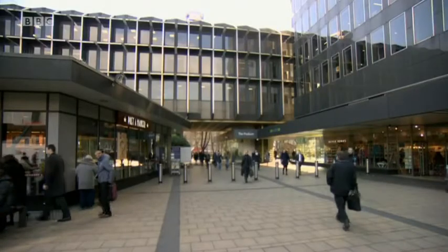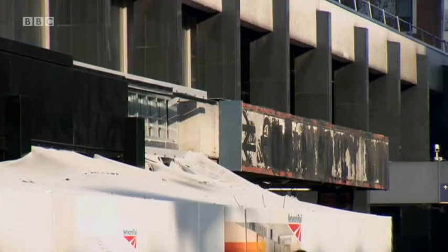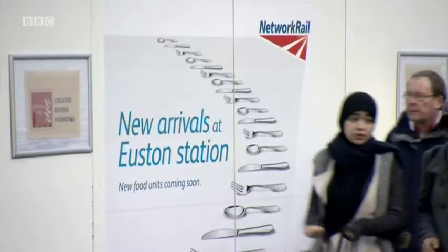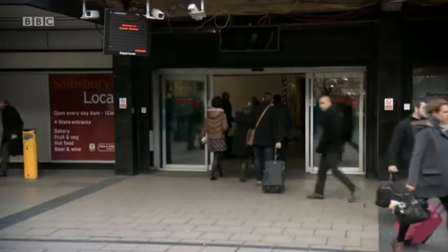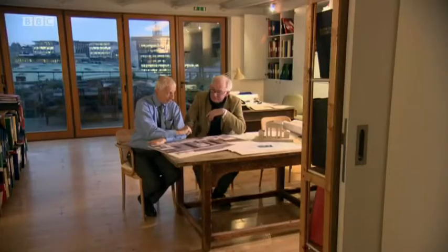The Department of Transport is working on plans to make Euston the London hub for HS2, the high-speed rail link to the north, complete with a rebuilt arch. That's of the first batch of stones out of the canal.